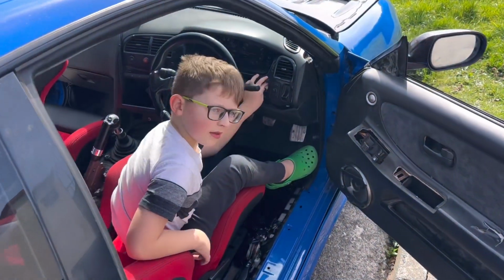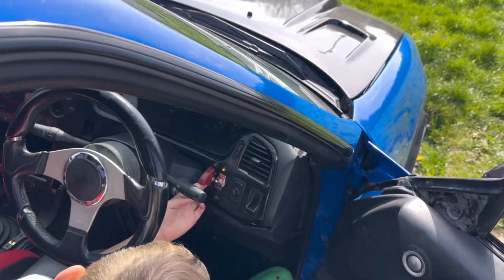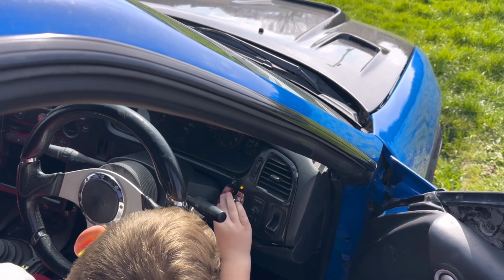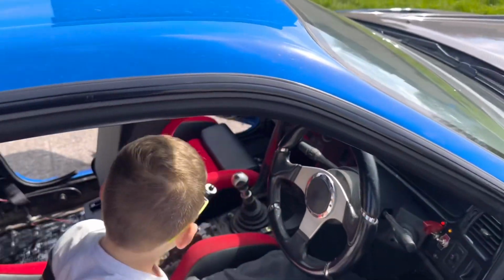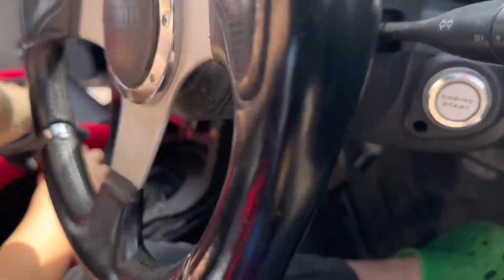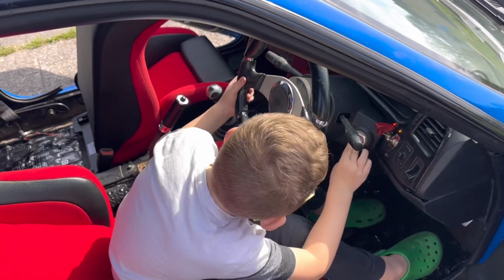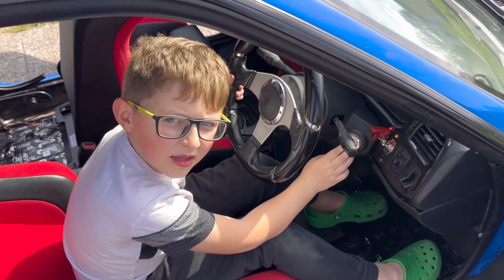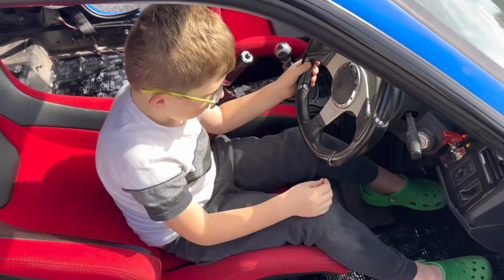Do a sound check, see how loud it is. Turn it on then. Is it not in gear? I need neutral. Yep. Go on then, start it. Press. Oh, battery's flat. We have to get the booster. I'll go get the battery charger. We'll put it on charge.